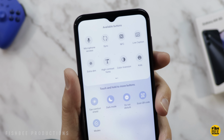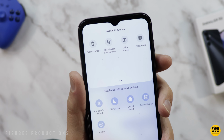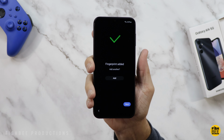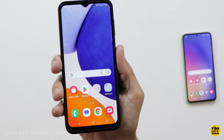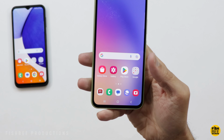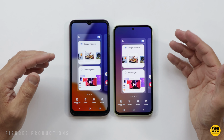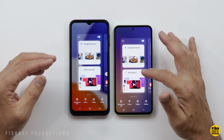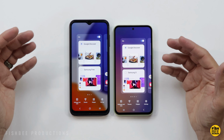But both phones are going to have things like NFC, quick share, nearby share, and you're not going to get things like Samsung DeX on either phone. Fingerprint scanner is going to be a little bit different on these two. You've got it on the power button for the A14, and then built into the screen for the A54. You're also going to have the choice of Google Discover or Samsung Free left of the home screen. For some reason they call it Samsung O on the A54. Not really sure why they keep changing the name, but okay.